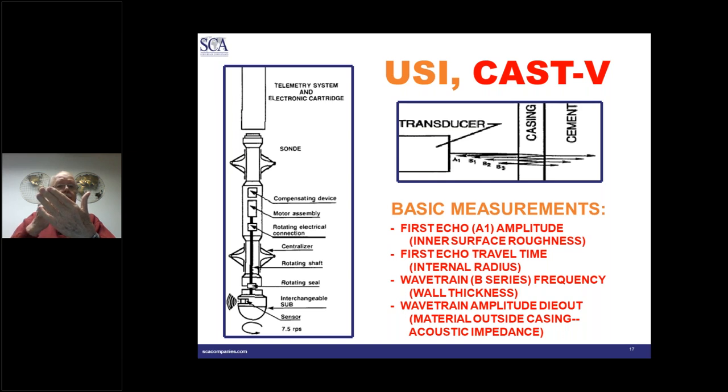If that casing is smooth, the echo comes back strong, indicating that the inner surface is good quality. If that echo is spread apart, differential, which spreads apart a little bit, then that's an indication of the surface roughness. I'm sorry, I got these mixed up. The one from here to here and back, we know what the acoustic fluid is. So we can measure the acoustic velocity and we know the time of travel here to here. So that gives us first a measure of the first echo amplitude or surface roughness.